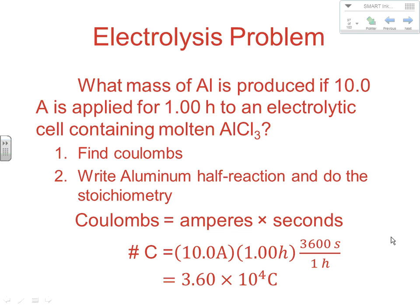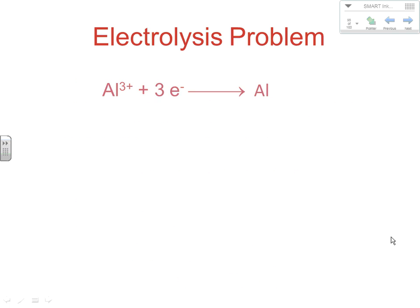Now in this particular case, we had 10.0 amps. Now it's given in 1 hour. And remember, amps is the number of coulombs per second. So we have to do our conversion to seconds here. Be careful of that. It's rare that they actually tell you the time in a very short amount of time, like seconds. Usually it's going to be minutes or hours. So you have to convert your time value into seconds and then multiply that by amps and you'll have the number of coulombs. So in this particular case, we've got 3.60 times 10 to the fourth coulombs of charge being applied. Now here's where the stoichiometry comes in.